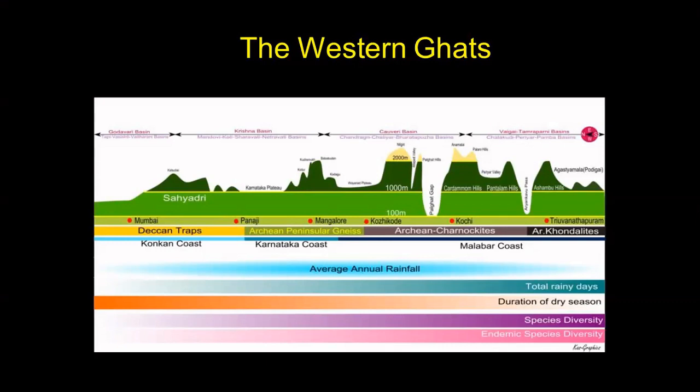Similarly, the duration of the dry season is higher in the northern part. In the Sahyadri ranges, we have nearly 8 months of rainy season, and in the southern part you have even 2 months of rainy season only, as you observe in Agastyamalai and other places. Similarly, if you talk about species diversity of all groups, the southern part of the Western Ghats has higher species diversity and higher species endemism than the northern part. Most of the wet-loving species, either amphibians or insects or others, are found more in the southern part of the Western Ghats than in the northern part.